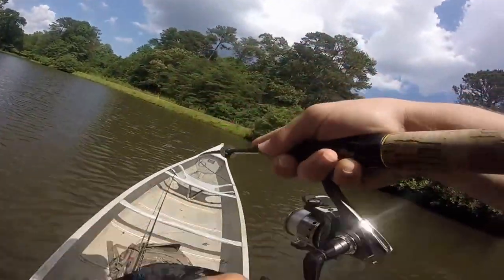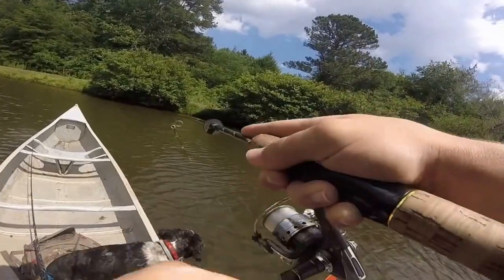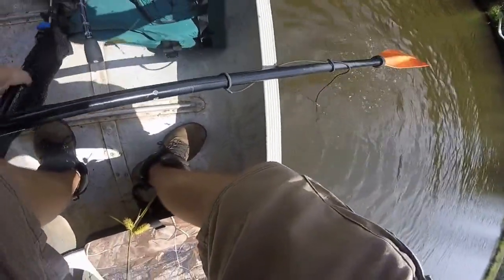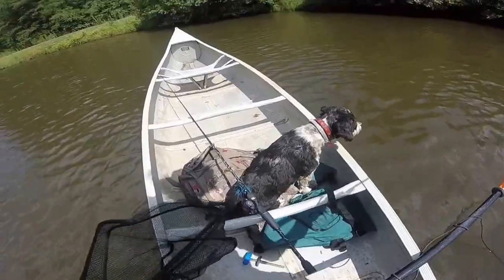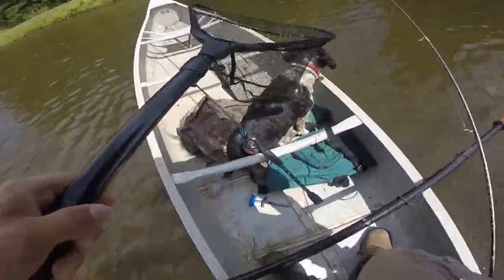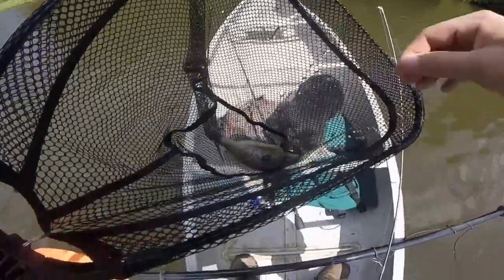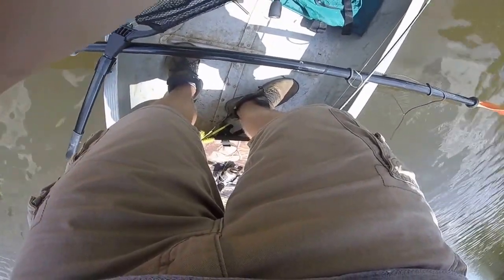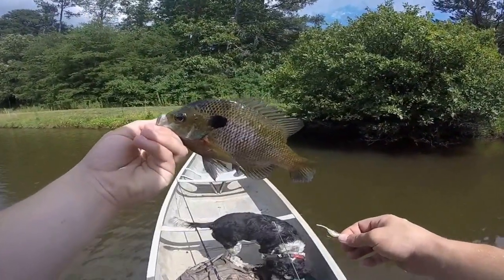There we go. Nice one. It might be a brim. Oh yeah, that's a nice one. Nice. Get off my bag. I've got to get my net. Awesome. Look at that beautiful pumpkin seed. I think that's what they call it. I don't know. Very beautiful brim. Pretty sure it's called a pumpkin seed, or it might be a bluegill, I'm not sure. They love this jig. Nice brim. See if we can't catch any more.